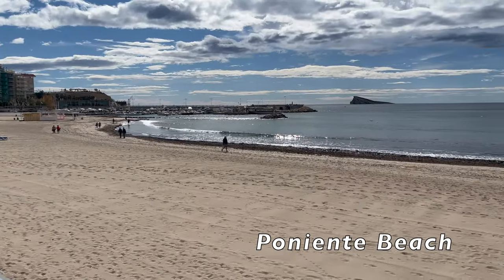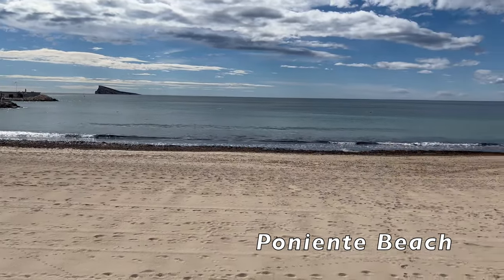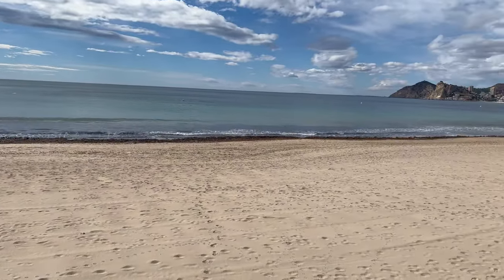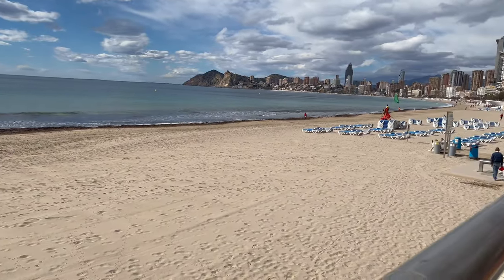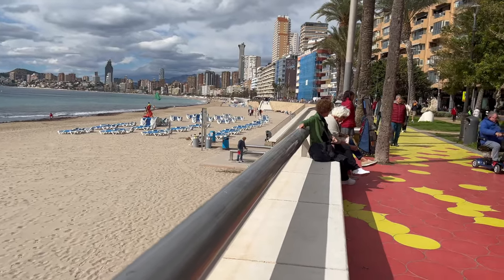And note that Poniente Beach is a beautiful area. It's just beside Benidorm's Old Town. And I would say it is the second most popular beach, a great place to go if you wish a quieter location to relax. And there is also a beautiful promenade to stroll along.